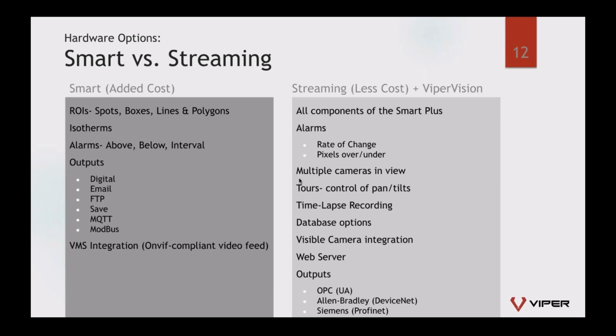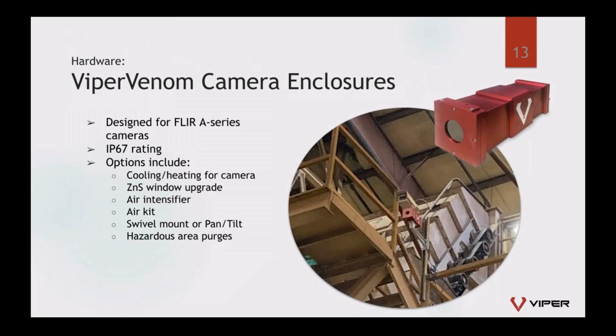But a lot of different ways to do that. A couple different options are listed there. So another big thing is, how do you make these cameras live? How do they stay alive in your industry?